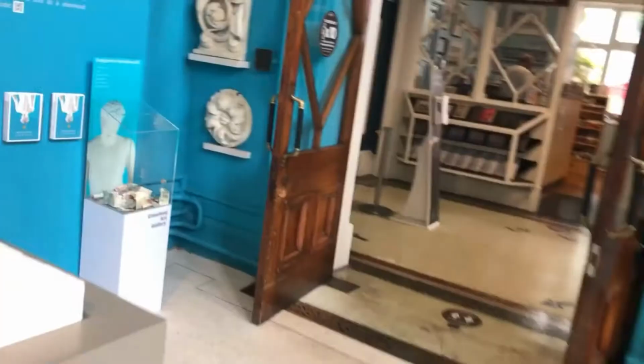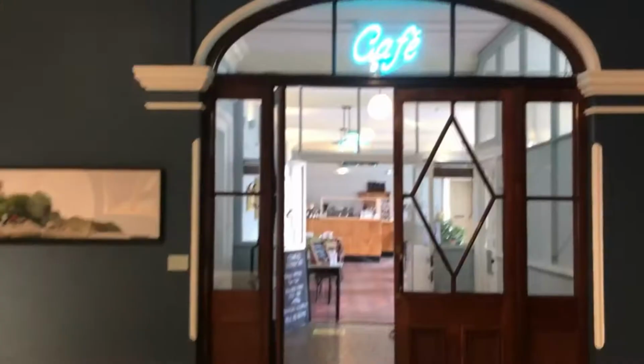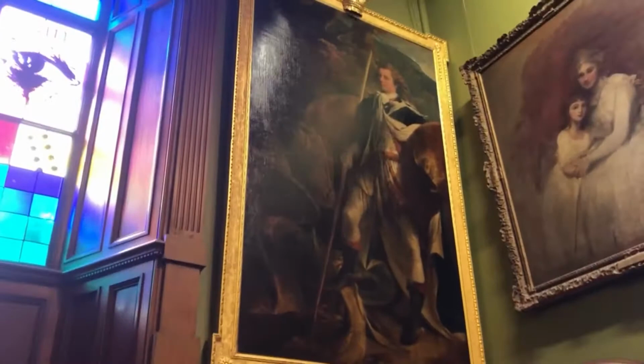Crawford Art Gallery is open 7 days a week, free to enter and a must-see for locals and tourists alike. The gallery boasts an award-winning cafe in stunning surroundings, serving fresh local produce for which Cork is famous. So now I'm going to take a walk around Crawford Art Gallery and explore this amazing place.